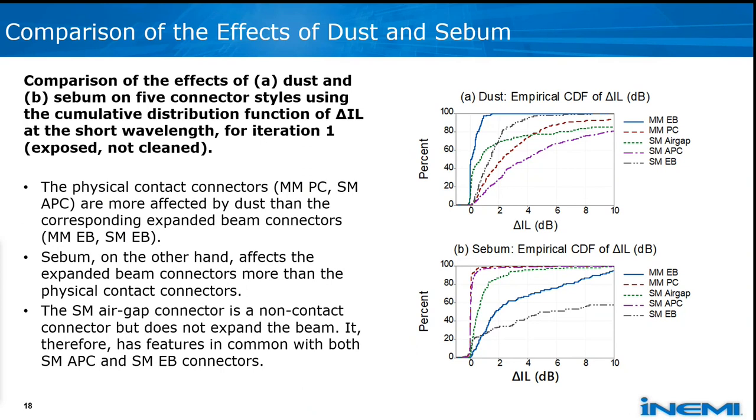The bottom graph, the same style of graph, shows the effect of sebum. The top two curves in the bottom graph are the physical contact connectors, which are basically unaffected by sebum. And the bottom curve, the gray with the two dots, is a single mode expanded beam, which was the one most affected by the sebum contamination, with the other connectors lying in between.